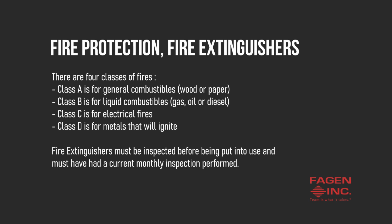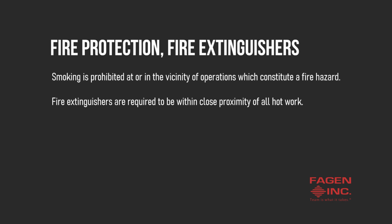Fire extinguishers must be inspected before being put into use and must have had a current monthly inspection performed. Smoking is prohibited at or in the vicinity of operations which constitute a fire hazard. Fire extinguishers are required to be within close proximity of all hot work.